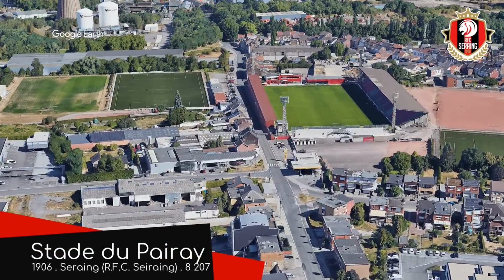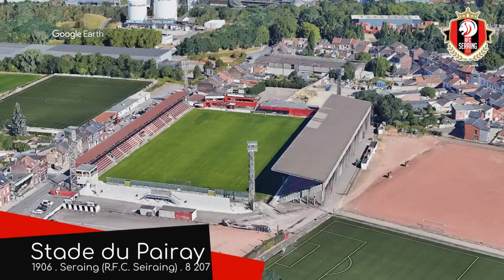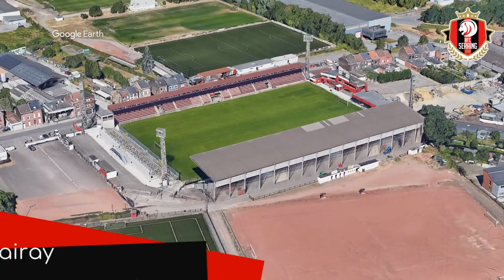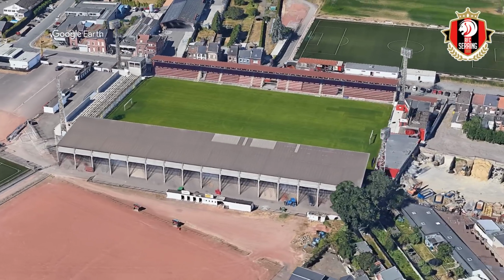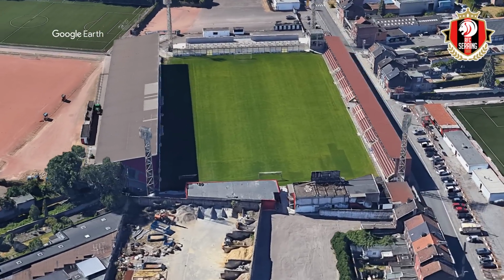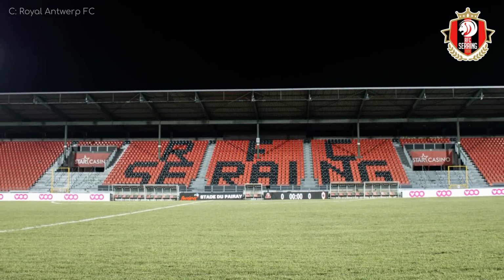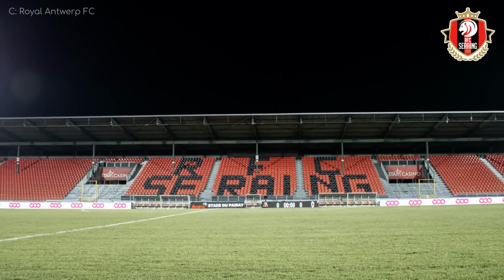Stade du Payret. Much like Lotto Park that we saw at the beginning of the video, this is a stadium that's been shaped by its surroundings. In particular, the surrounding roads, with the western stand that backs onto the road being very narrow, and the one on the opposite side being much larger. Not all that long ago, this was a very drab looking stadium, with mostly bare concrete on show. However, they recently livened it up by turning everything red.